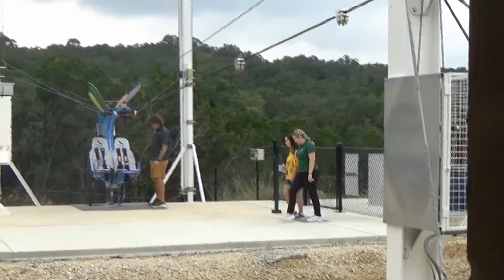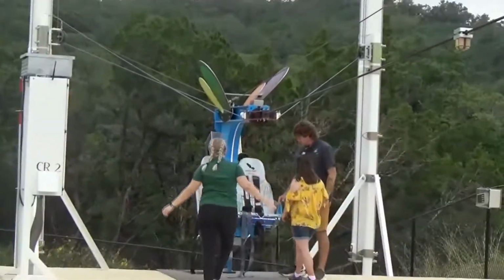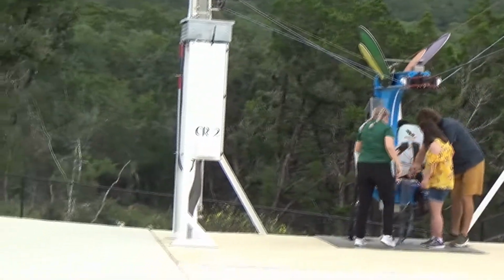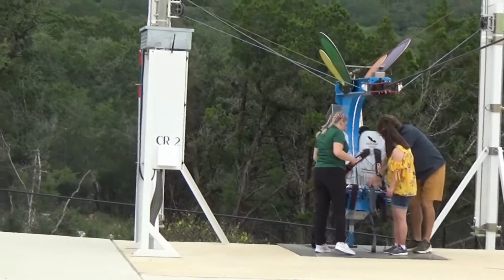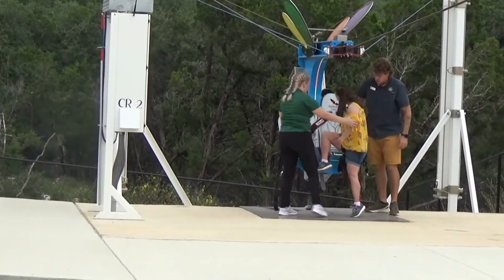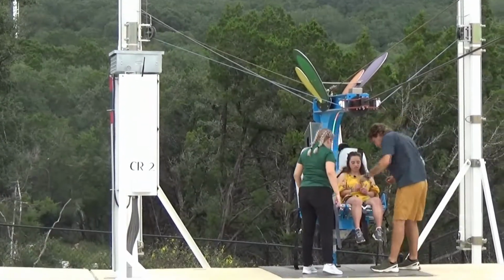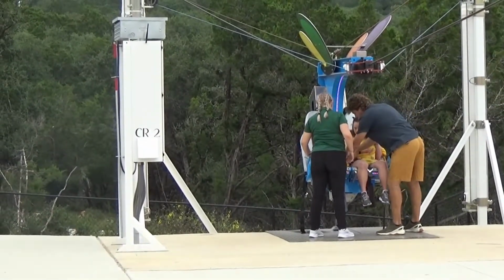They have to be weighed? Is there a weight limit or something? There is a weight limit. So there's an individual weight limit and a double weight limit. Just because when you do sit one person on one side and there's nobody else in it, you ride at a little bit of an angle. It's completely safe. It's completely enclosed, but there is a weight limit on those.